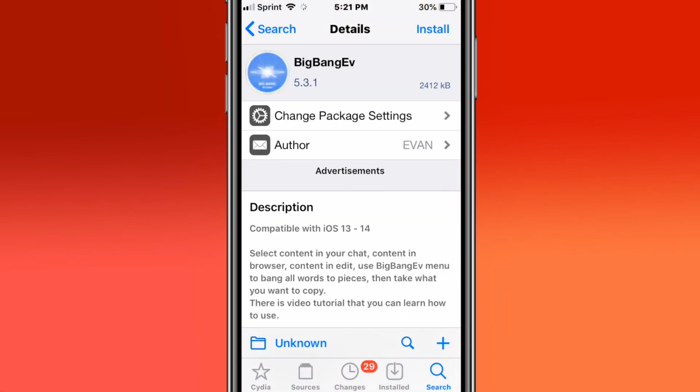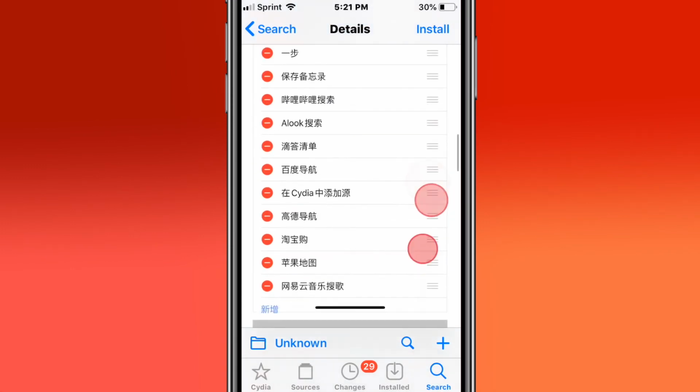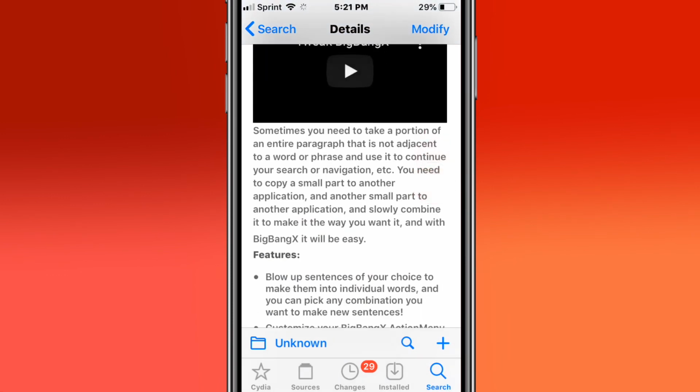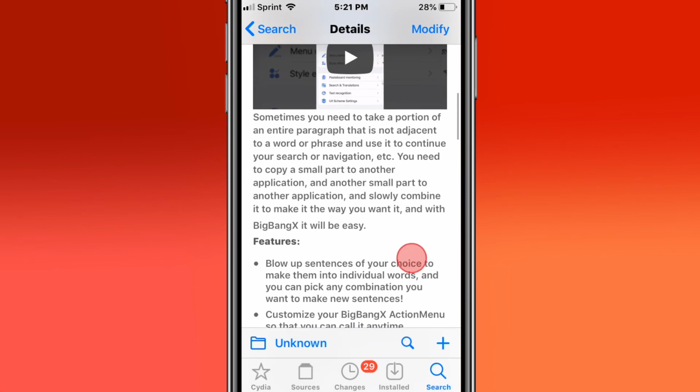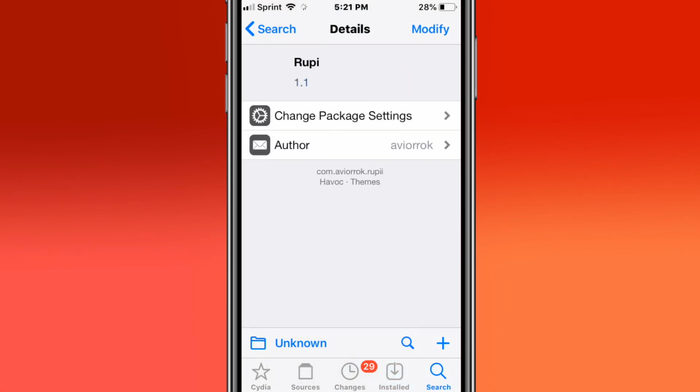And this is called Big Bang Ev. A small Big Bang tweak from Evan. This is a Big Bang F by Evan. And pretty much what it does, you can take a portion of an entire paragraph that's not adjacent to a word or phrase, and you can continue to search or navigation. So, pretty cool.